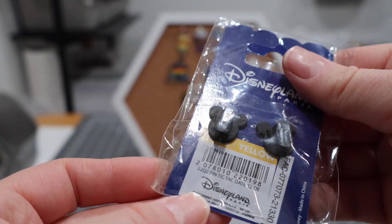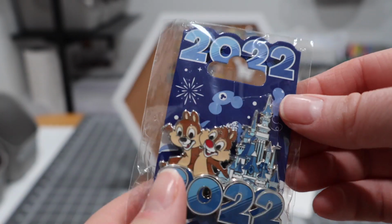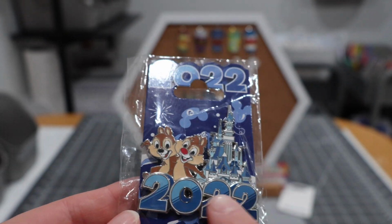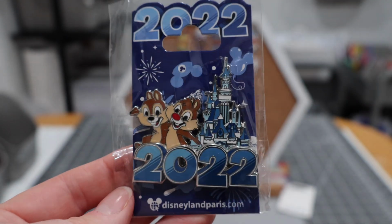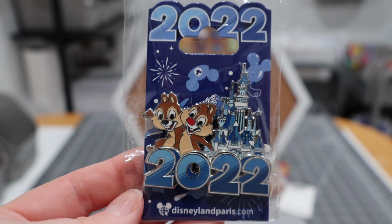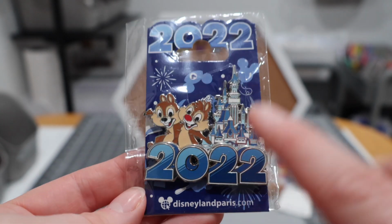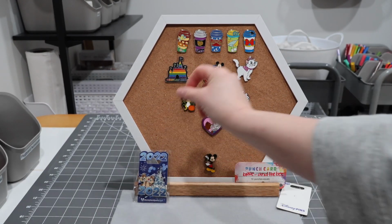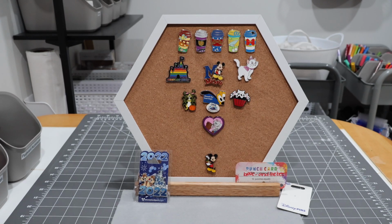And what the heck? This is a yellow Disneyland Paris pin. Chip and Dale are so cute. 2022. 2022 doesn't really mean a lot to me. Maybe that's why they sent it, because the dated ones are not usually loved, but I'm very happy to have it. So amazing little addition for my 10 punches with them.